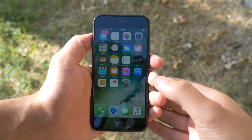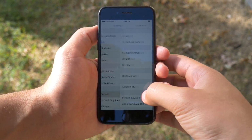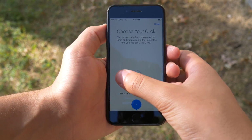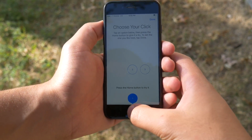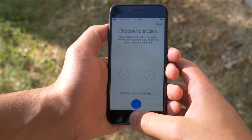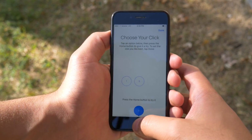Now by going into settings, then tapping on general, and then tapping on home button, you'll be given 3 different options of types of clicks. 1 is the softest tap, whereas 3 is the hardest. Now I prefer number 3 as it most resembles an actual click, but you do what makes you feel comfortable.